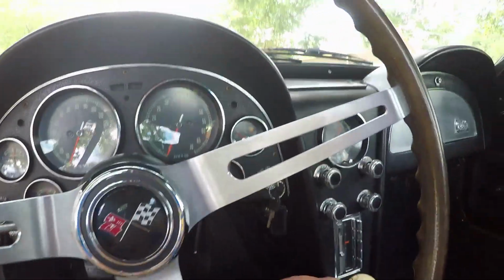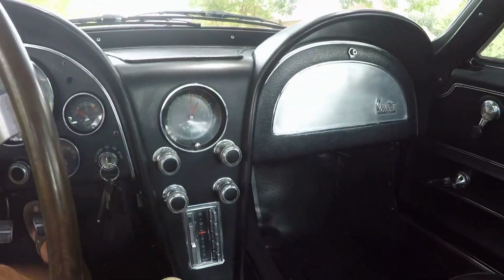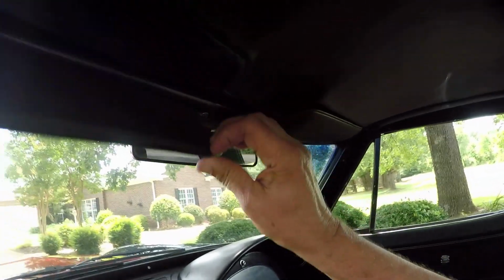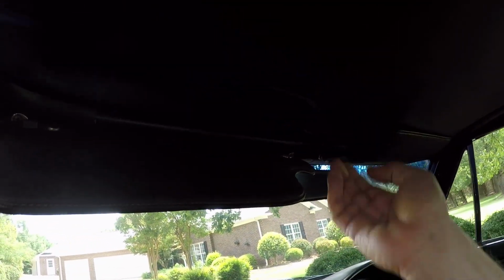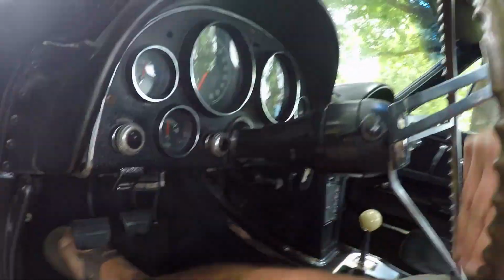So anyway, you've got air vents on either side right here, which control the footwell vents. Great storage back here in the back, and then the visors have a little recess in the headliner right here too, which came about in the '67 era. Let's take a look under the hood. I'll pull the hood release.